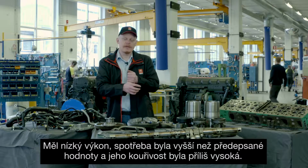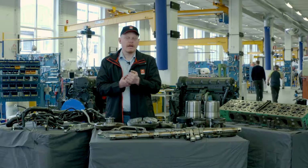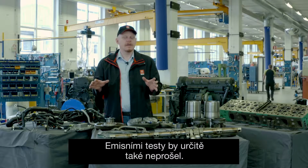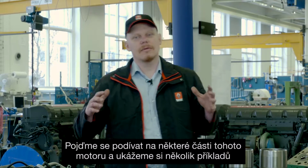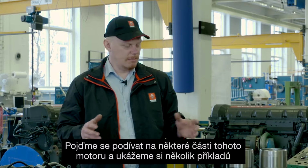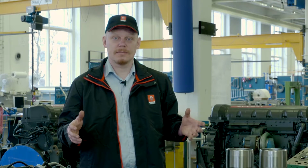Tests showed that the engine didn't comply with the specifications. It was too weak, it smoked too much, and it consumed more fuel than specified. And it would surely not comply with the emission legislations either. Let us take a look at some of the parts of the engine and a few samples of the non-conformances that we found during our analysis.